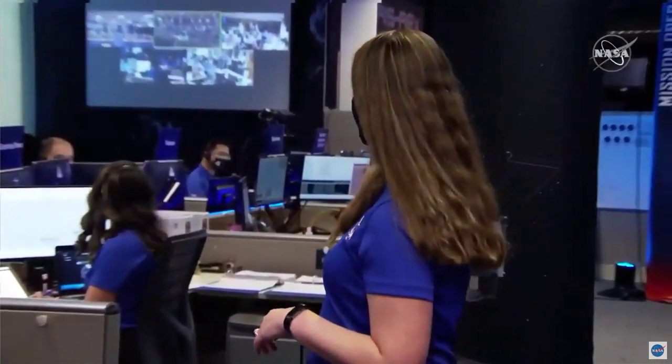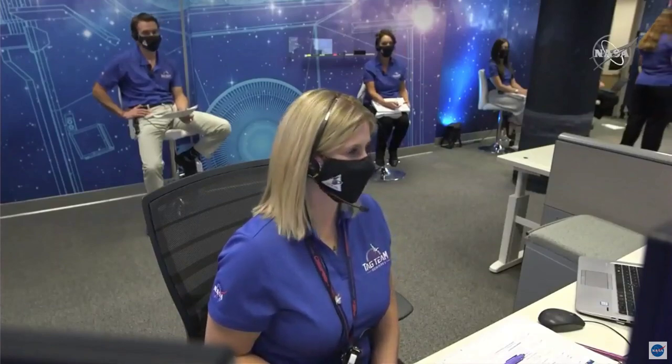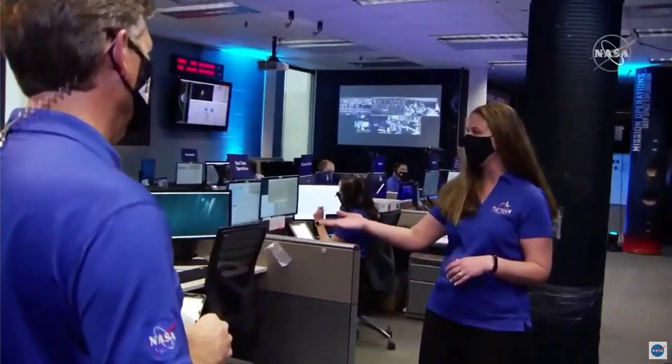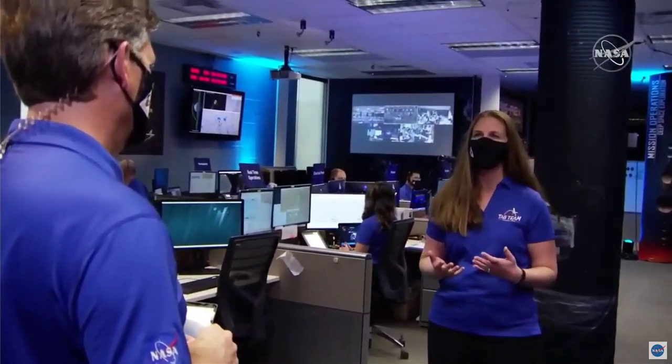And right next to her is Estelle Church, and Estelle is our systems coordinator for this event. She's built all the command products that are executing. She's keeping an eye on how everything is progressing on board the spacecraft, talking to all of our subsystems here in the room, and making sure things are going just as planned. Very good.